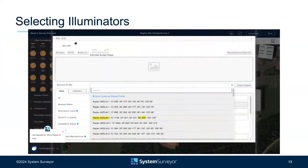Once we drag the illuminator in, which we'll see again in a demo in a couple of minutes, we click on the attributes for the element, and in ours, it drops down a list of a lot of our different products. There's infrared, white light, as I mentioned, hybrid. So those will all be there. All we want to do is, we know that we need to cover 80 degrees, so we just view down the list and find something that's 80 degrees and has a minimum, in this particular case, of 220 feet.